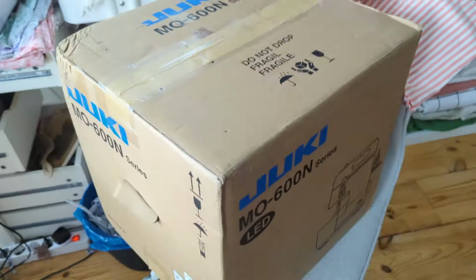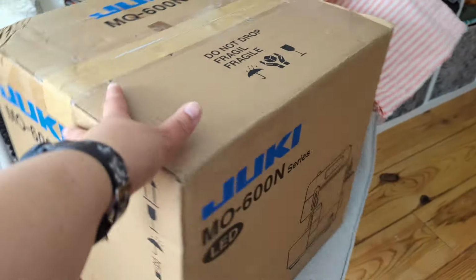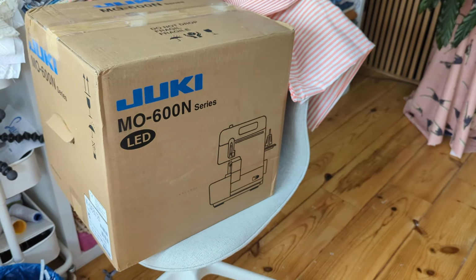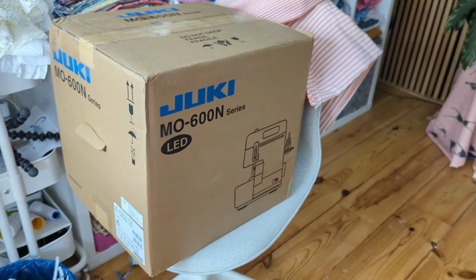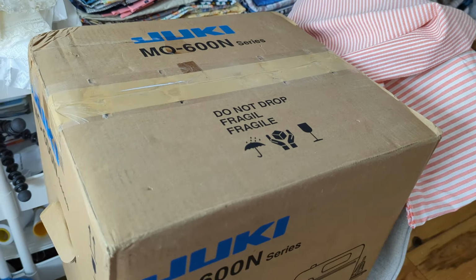But look at what just arrived. My new overlocker. My older overlocker was messing me around with all sorts of problems. So this is my new overlocker. Excuse the mess. I am gonna open it and set it up and see how it goes.